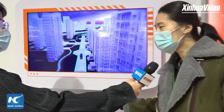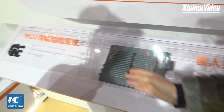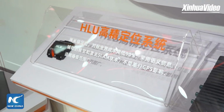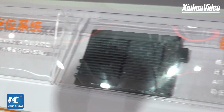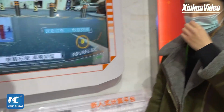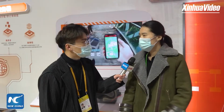So these are the 2 critical parts inside Xiaomanlü which have made it so smart. First one is HLU. It's a localization system which enables Xiaomanlü to be positioned to the level of a centimeter. And the second one is a computing platform which has helped Xiaomanlü to sense the environment even in dark environments. Okay, so this is the technologies behind it. Yeah, they're implemented in the Xiaomanlü itself.